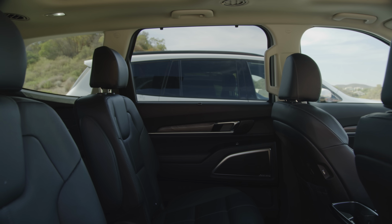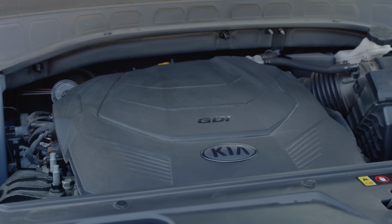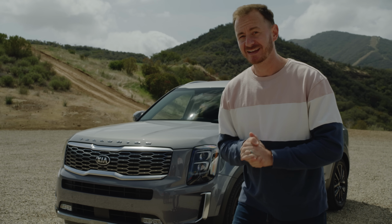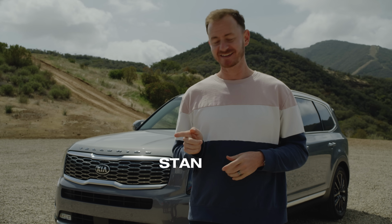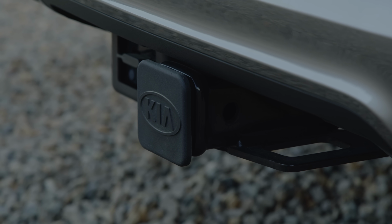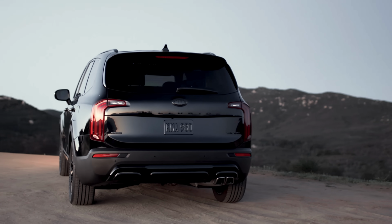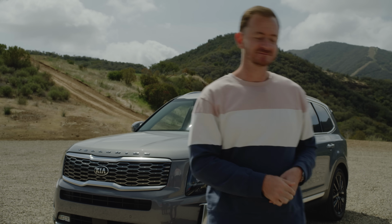Inside, you get spacious seating for up to 8 passengers, lots of standard features, and to round it all out, a responsive V6 engine under the hood. But here's the thing you need to know about the 2021 Telluride. It now comes with 7-pin wiring. Two words: standard. This allows you to use electronic trailer brakes when towing larger loads, but more on that later. There's also a new Nightfall edition, which you can add to higher trims for an extra $1,300 if you want to black out the exterior. Moving on.